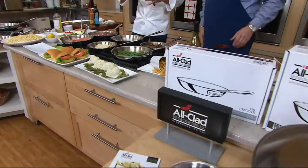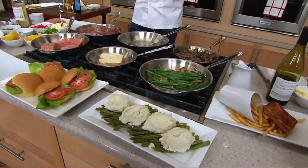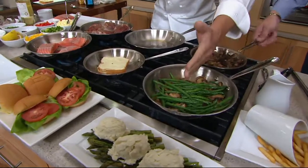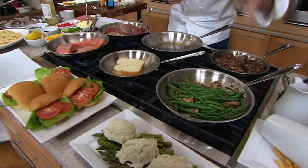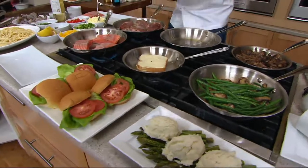With All-Clad, it started in 1971. They set out to make the best cookware for both professional chefs and really passionate home cooks like you, and it's tri-ply. What does that mean? It's a layer of stainless steel, a layer of aluminum, and then another layer of stainless steel, so you get incredible even heating, from the edge of the pan all the way across the bottom. So what does that mean? Even searing, great caramelization. So whether you're sauteing vegetables, or doing something like a grilled cheese, like we're doing for you here. That's everyday lunch.